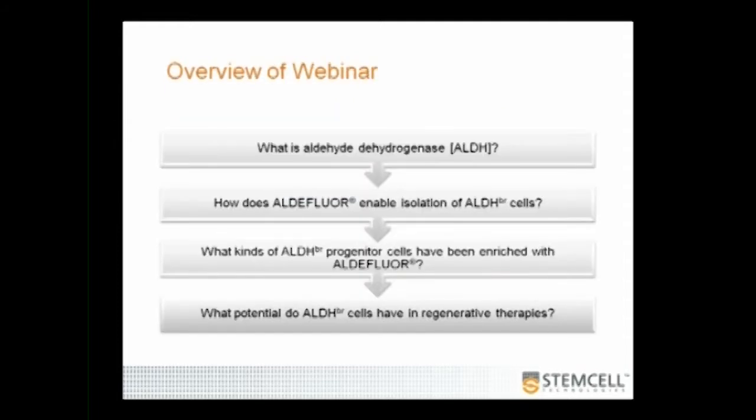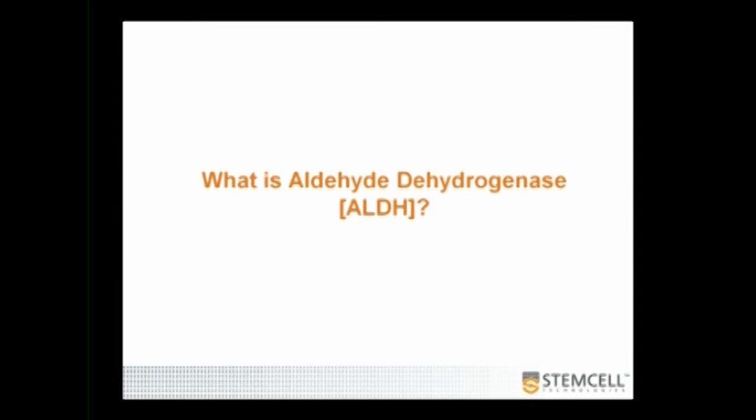Here's what we'll talk about. First, I'll explain what aldehyde dehydrogenase is. Then I'll explain how ALDEFLUOR works to isolate these cells. We'll review briefly what kind of progenitor cells have been enriched using ALDEFLUOR, and then go through their potential in regenerative medicine. So turning immediately to the enzyme, aldehyde dehydrogenase, what is it?